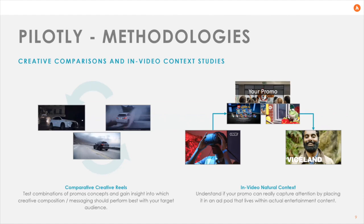And then in addition to that use case, Pilotly can certainly help with different comparative studies on your own promotions and video advertisements. And so if you have variants of what you're looking to use for advertising, you can certainly use Pilotly to split test these different cuts or creatives, and then see whichever would resonate the most with your target audience. So lots that we can do in terms of testing this sort of marketing communication, and this is what's available to you now through our partnership with Pilotly.